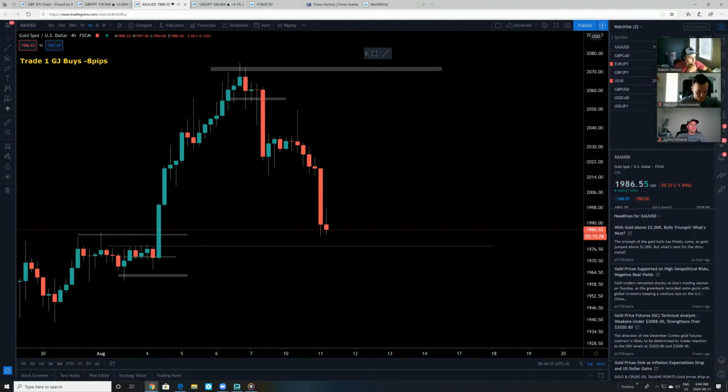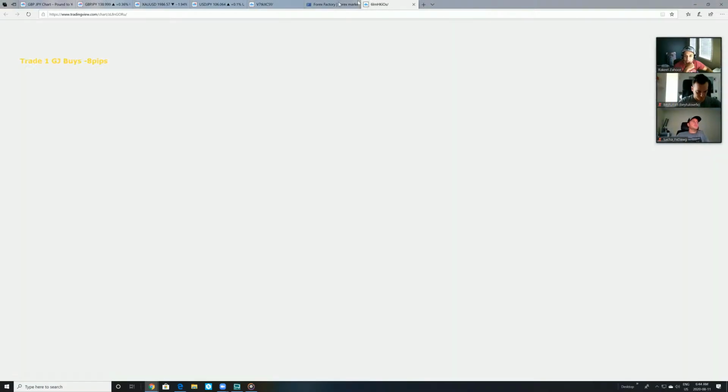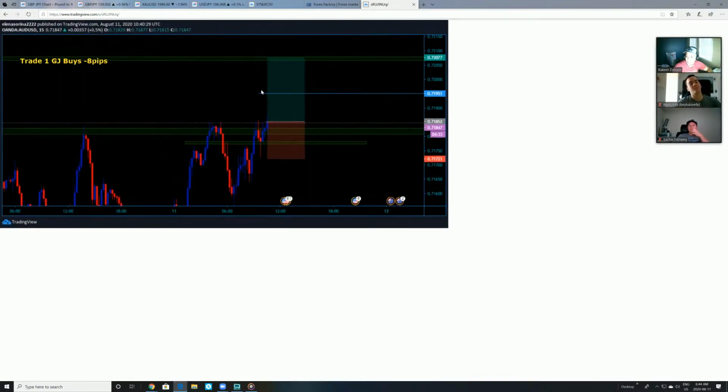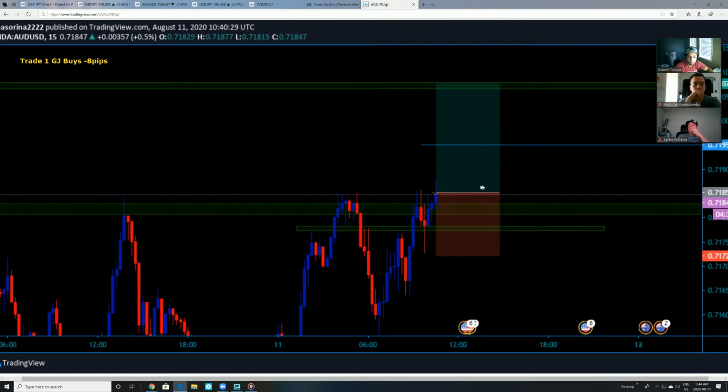All right, let's take a look at this chart here. This is AUD USD 15-minute buys. Yeah, I think it looks good. I think your stop is too wide as well. I think if you bring your stop right over here, it should be pretty good. Make it a little bit tighter at this point.